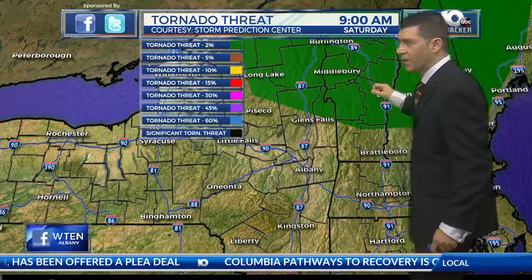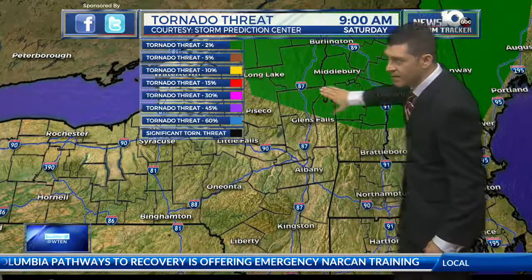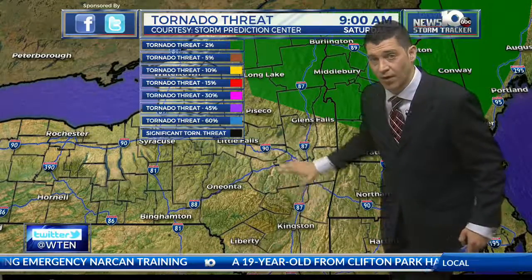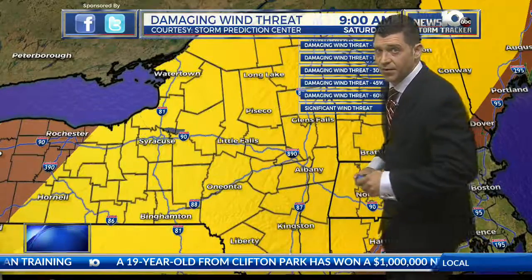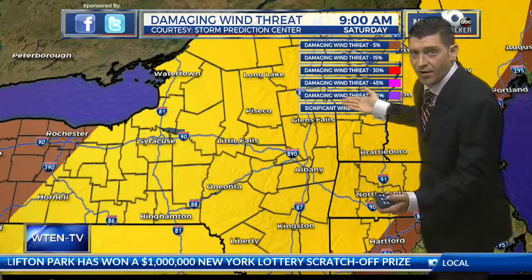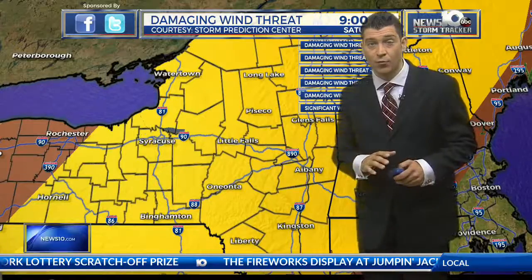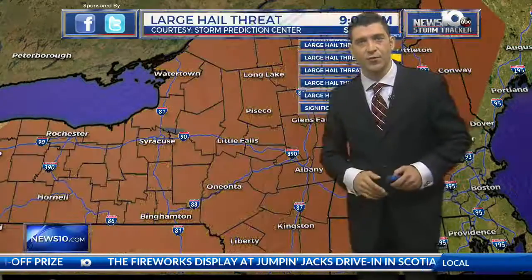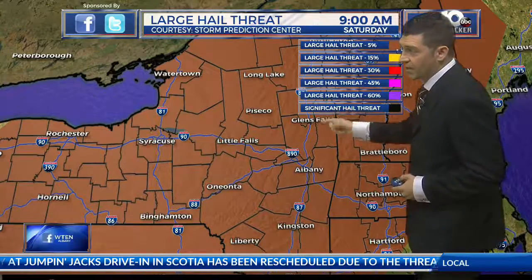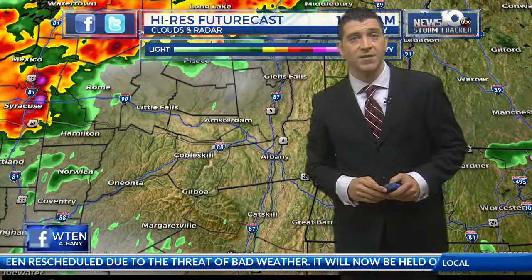Now, the chance for tornadoes today, the better chance across these northern areas from Long Lake over into Vermont, but it is possible there could be a stray tornado elsewhere. That's what we saw yesterday. Damaging winds will also be possible, and they're more likely than a tornado. Straight line winds, 15% chance for those damaging winds really in any part of the region. There's also the risk for large hail. We've already seen that storm near Glens Falls tracking into Vermont. That storm has already produced the chance for hail the size of quarters.